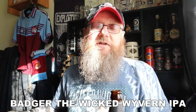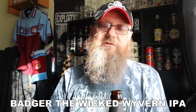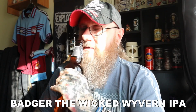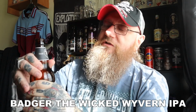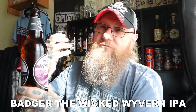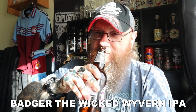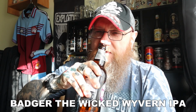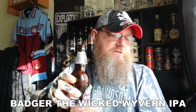Right, opening it up. One for the collection, on the nose, out of the bottle. Now, when I saw all them hops in there, I was expecting a huge onrush of grapefruit. I'm not really getting that. The aroma's quite subdued, and there's a slight sulphury note to it as well. But let's get it into the glass.